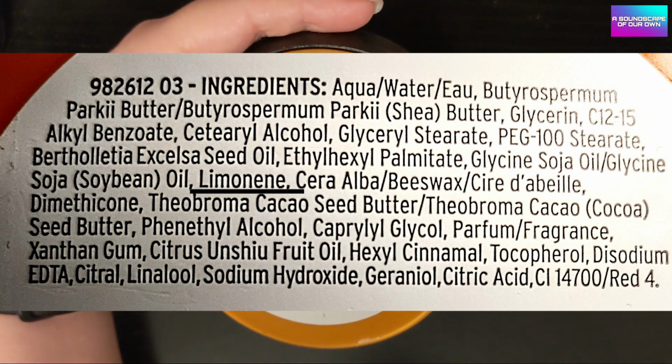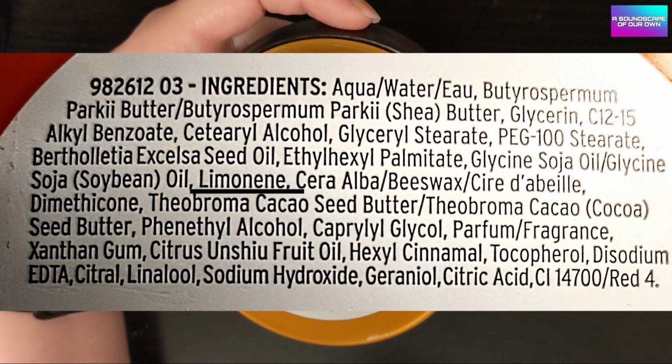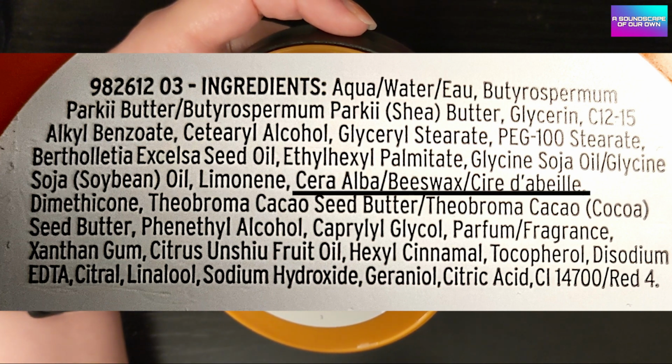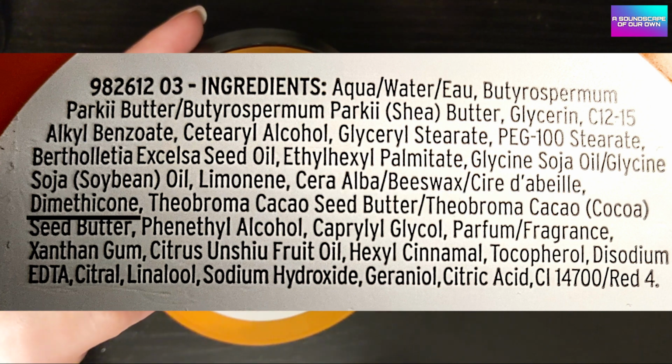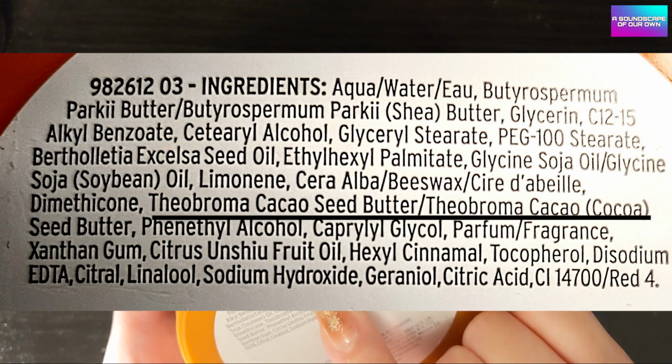Then we have lemon. Yeah, this is a scent. It's a lemon scent. Then Cera Alba / beeswax. Cera Alba is a fancy word for beeswax. Another ingredient that is missing, I think, to make it vegan. Then dimethicone. That's another emollient. Now next is the cacao seed butter.